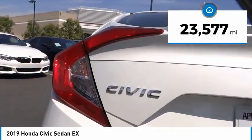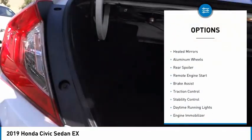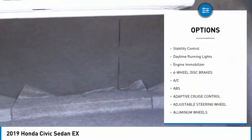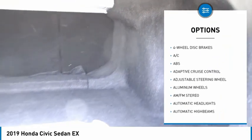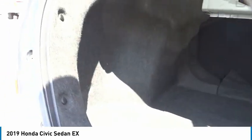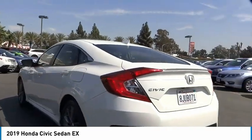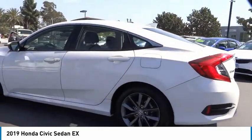Here are some of this vehicle's great options: tire pressure monitor, heated mirrors, aluminum wheels, rear spoiler, remote engine start, brake assist, traction control, stability control, daytime running lights, engine immobilizer. This beauty will make even your house keys jealous. Drive it today.